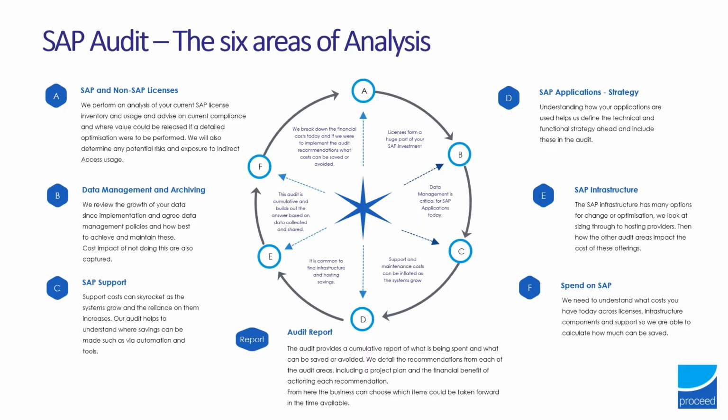reduce those costs. Your SAP application strategy is the next part, so D. This is to define the technical and functional strategy ahead, including of these audits. So this is saying, okay, what's going to be going into the future? Where are you going to go? Are you going to go to S4, etc., or are you going to go just Business Suite on HANA, or are you happy where you are?